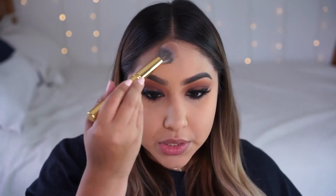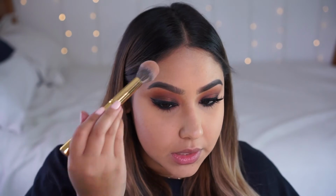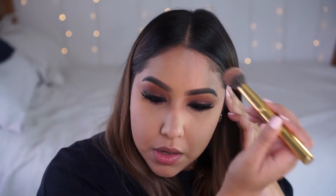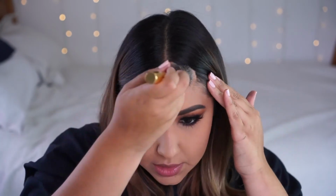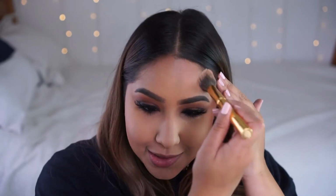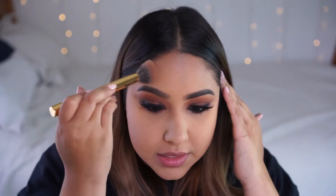This is actually a really pretty shade, guys. I really like it. I feel like it has the perfect amount of warmth to it. I just really like it. I'm really bad at describing colors, but I think this color works for my skin tone. It seems pretty red in the pan, but when I put it on my face, it seems like a neutral undertone kind of bronzer.